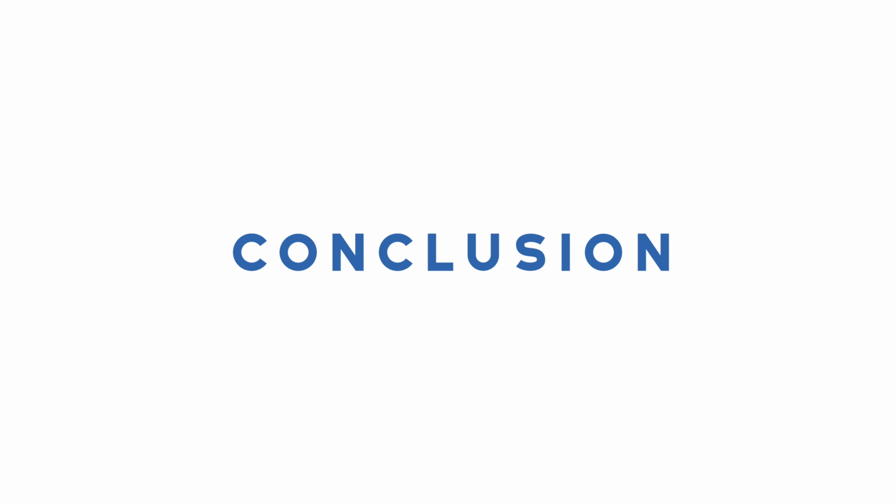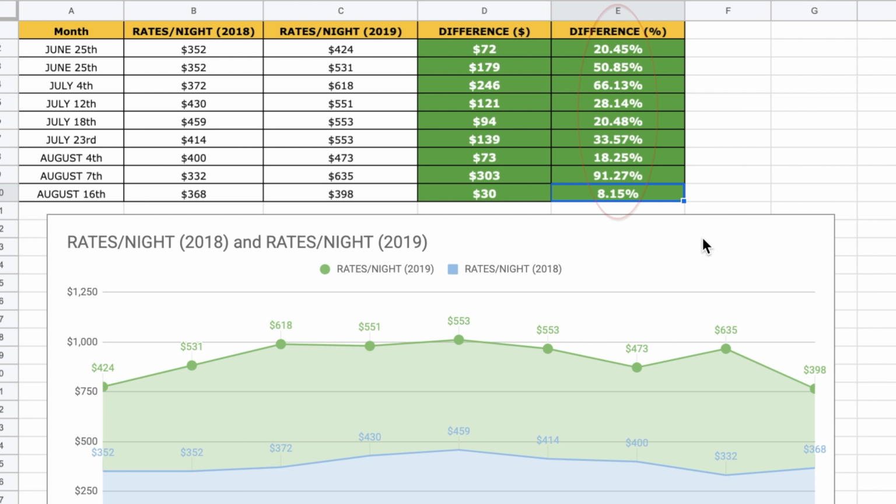This is a prime example of what you can expect as a host from when you list day one to a year forward if you're doing it really well. You may not be getting $300 to $400 a night in your location, maybe it's $100 to $130 a night, but that's why we included the percentages. The difference there, the 20, 50, 66, 28, those percentages will apply to whatever your rate is that you're currently charging, assuming that you're doing your pricing strategy properly, assuming that you're doing your hospitality properly, and assuming that you're a great host.